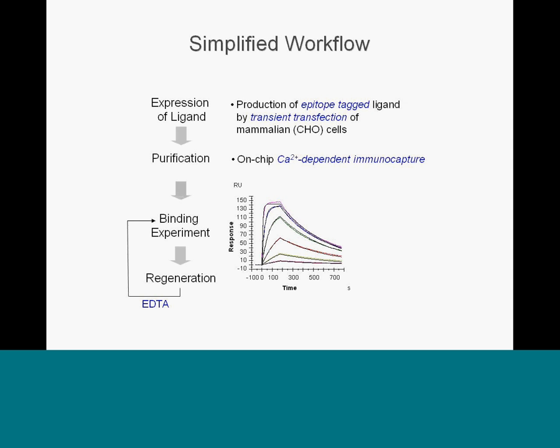So calcium-dependent immunocapture, turning to the next part of my talk, really is a strategy that we've developed in order to eliminate a lot of the difficulty and time of doing SPR.